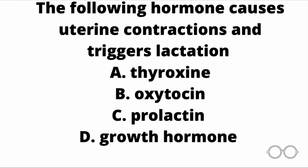Question number 8. The following hormone causes uterine contraction and triggers lactation. A, thyroxine, B, oxytocin, C, prolactin, or D, the growth hormone?